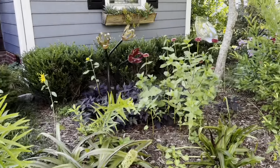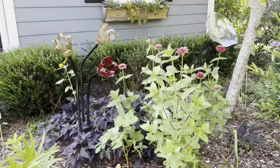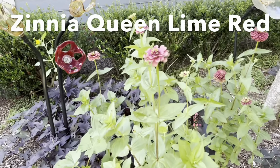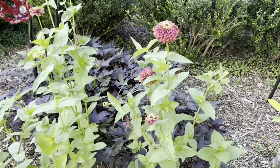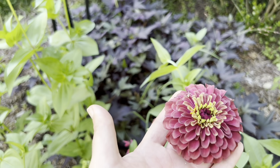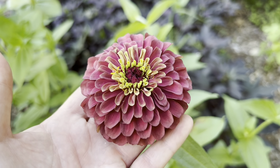And across here, I love this zinnia. Now, this is not self-sown. This is one that I did plant. And this is the Queen Lime Red. And you can see it's just a really extraordinary color. I think it's one of the most beautiful flowers ever.